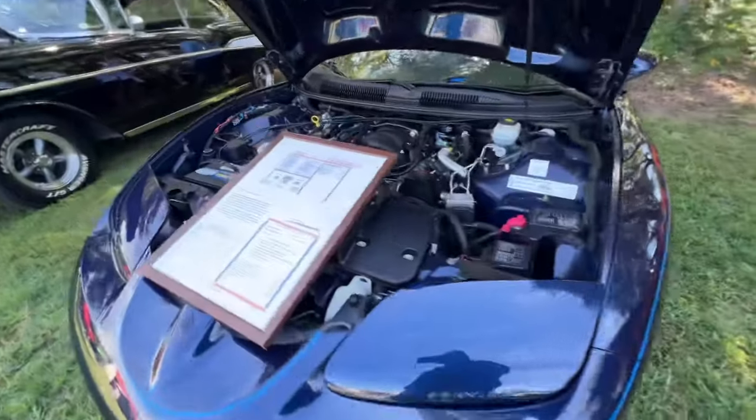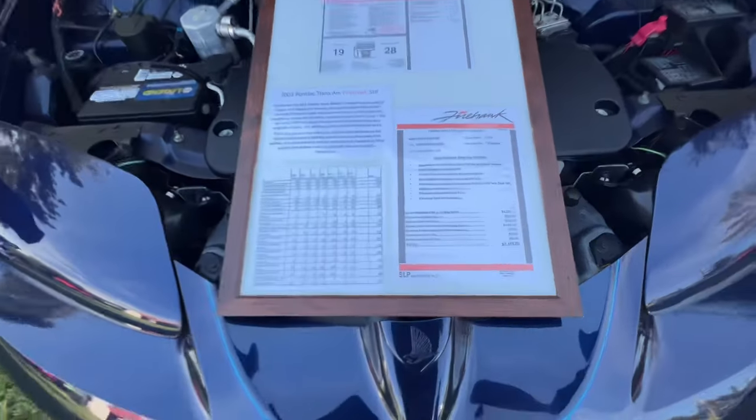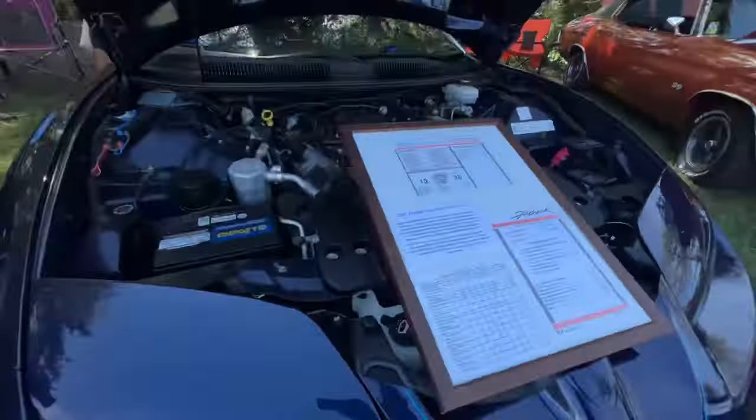So when I was in high school, this was the car, guys. The SS and the Firehawk. This one has low, low original miles and the $7,000 upgrade package. Beautiful car.